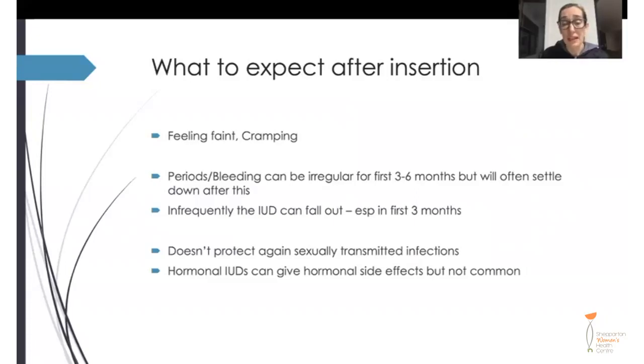Infrequently, the IUD can fall out, and this is especially true in the first 3 months. Because of this, women are told that they can feel for the string after their period to ensure that it hasn't fallen out. It's important to know that IUDs do not protect against sexually transmitted infections, and for this reason, condoms are still recommended. And lastly, hormonal IUDs can give hormonal side effects, but these are not that common.